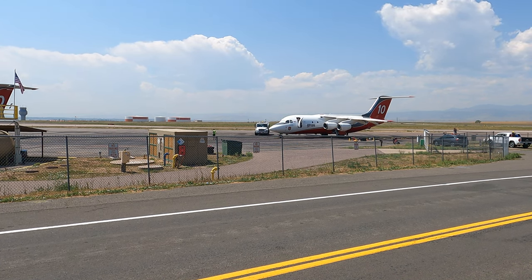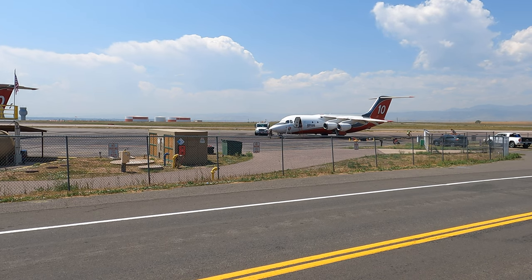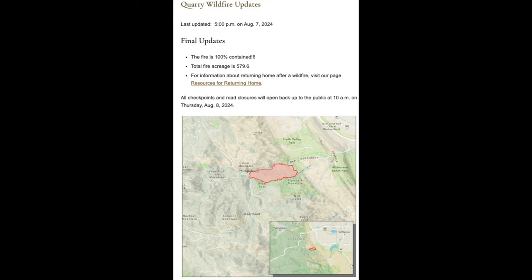On this day, these aircraft were supporting the Alexander Fire, Stone Mountain Fire, and the Quarry Fire, among others, in Colorado. This particular week was scorching hot and saw a fire surge along the Colorado Front Range.